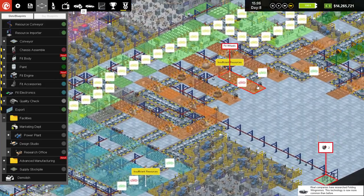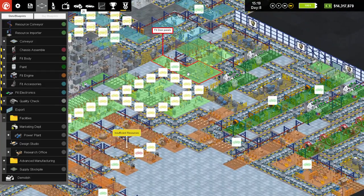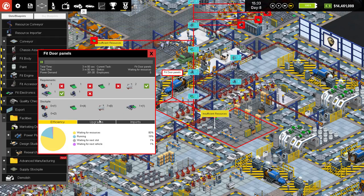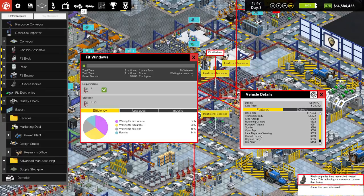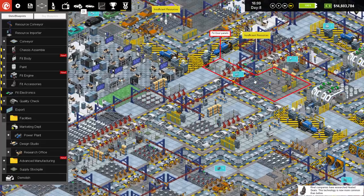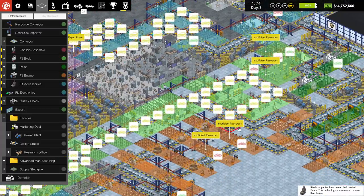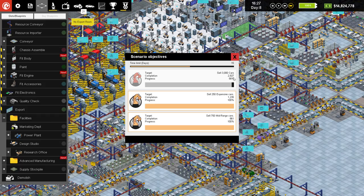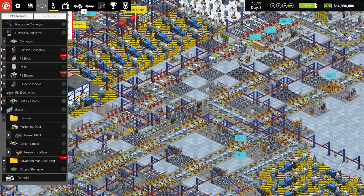So over here we have some resource issues. Insufficient resources here as well. Do you not have the predictive stock control thing? You don't. Upgrade all slots. Upgrades. Got it. Kind of sad, really, to have everything stop up because they don't have the resources they need to keep going forward. But what can you do, right? We are at 73 cars remaining to beat this scenario.